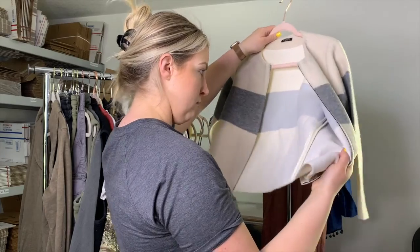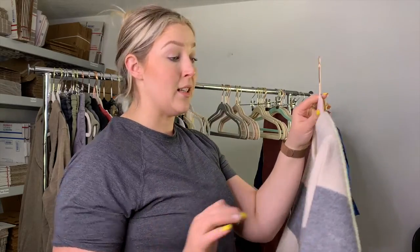This was a zip up. I'm going to assume that this is an extra small. I'm going to need to do measurements though. It is a petite. Another one. Next we have, that's what I thought, Chico's.